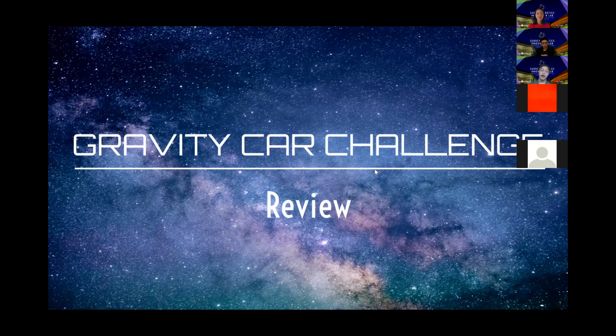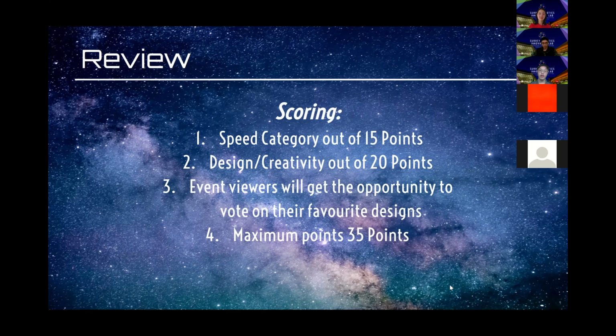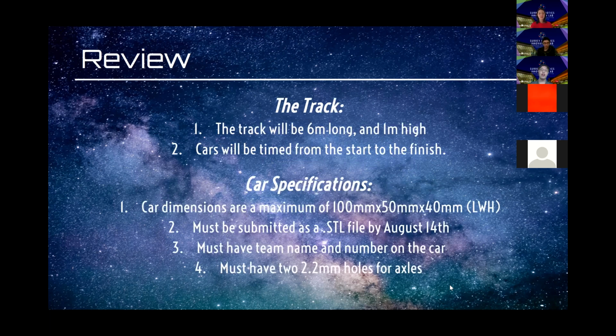Now that we know how things are going to work, let's quickly review what we have talked about. So, scoring, speed is out of 15 points. Design creativity is out of 20 points. Viewers of the event will be able to vote on their favorite designs. And the maximum points for any team is 35 points. The track is 6 meters long and 1 meter high. The cars will be timed from the start to the finish.